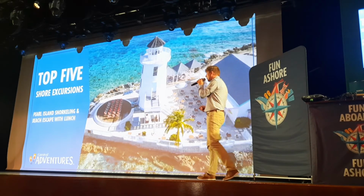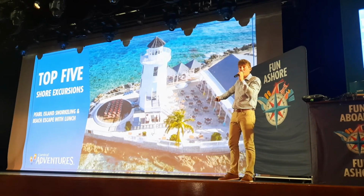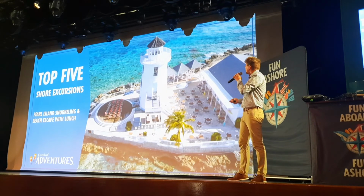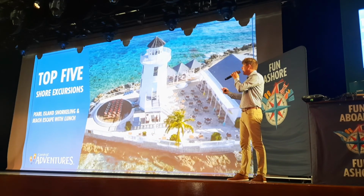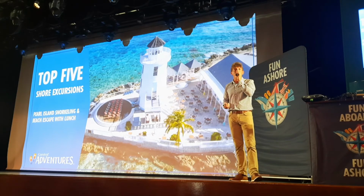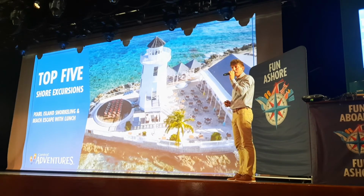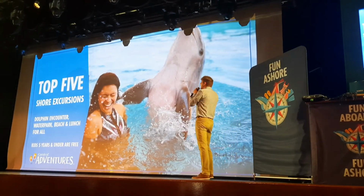Now, Pearl Island snorkeling and beach escape with lunch. As you can see, all the excursions look exactly how you see them in the photos right over here. So you have this beautiful lighthouse, and look at this at the front where you can relax. You have the restaurants. Basically, this looks like a ship right over here. So imagine, look at this crystal clear water around. You're going to go snorkeling first. You're going to explore the coral reef, you're going to see the marine life, and later on, you're going to enjoy the rest of the day with an amazing lunch. So I think it's a perfect excursion for the whole family, for you to relax, and plus you have that private piece of paradise as well, okay? It looks exactly how you see it right here in the photo. And I think it's a perfect spot for taking a lot of photos and taking those memories back home with you. Dolphin encounter, water park, beach, and lunch for all.